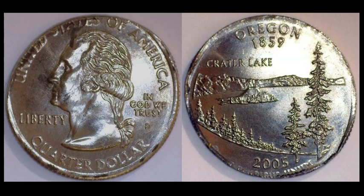Now here's one that you probably won't see come across coin rolls that often. Now this one was sold by Fred Weinberg, who is one of the biggest error coin professionals in the hobby today. But this is a 2005D. This is a Denver minted Oregon State quarter. The coin looks a little funny because it looks like it's cut off on one side.